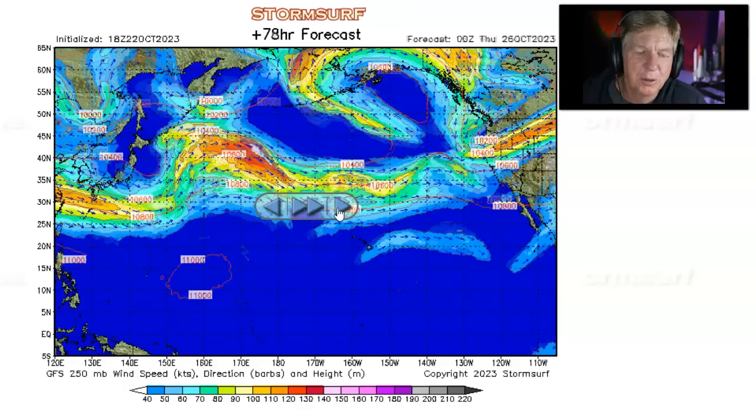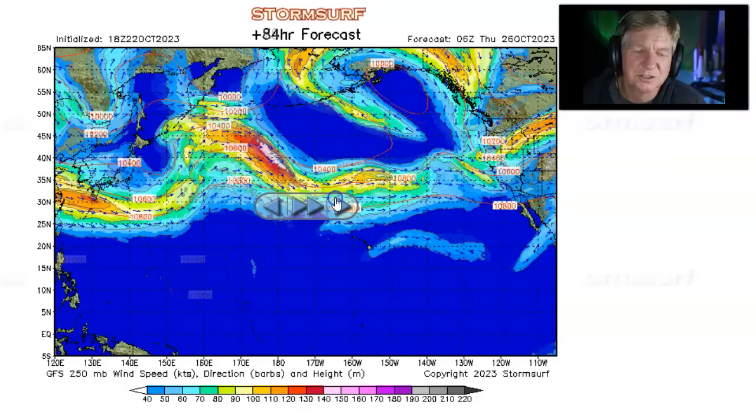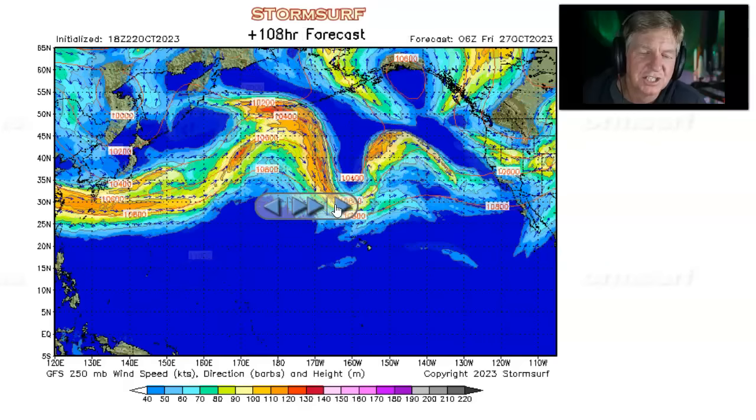Then the jet tries to organize again. Not very strong. Notice there's a little pocket of 140 knot winds. But a couple of weeks, a week and a half ago, whenever we got that extratropical storm Bolaven, we had much stronger winds, probably in the 150 to 160 knot range across the whole North Pacific. Anyway, we get another little trough forecast Thursday north of the Hawaiian Islands, doing almost the exact same thing that's happening right now.